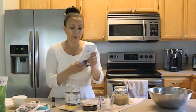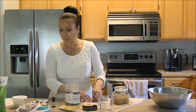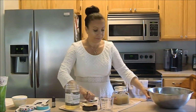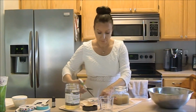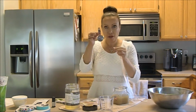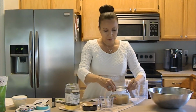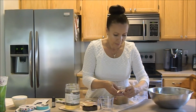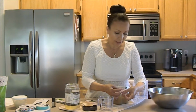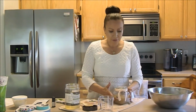So that when they go to use their scrub, they have something to take it out with. Now you can put some type of wire around it if you want, but to make it look pretty, I like to use some ribbon. This little coffee scooper has a little hole right here. You just put the ribbon through the hole, put it around your jar, and tie it. You can tie it in a bow, or you could simply tie it like this. I usually tie it like this because it's easier for the person to get it off.